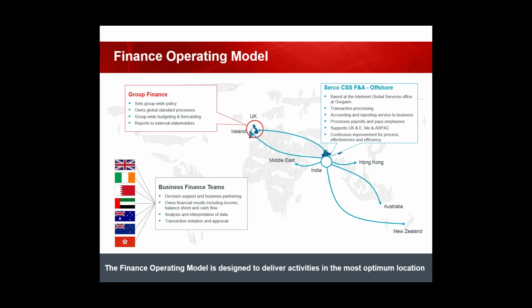Within each of our different geographies, we have what we call business finance teams. Now, these people should be there to support and partner with the operational staff within the contract to make sure that the services we're providing are done in the most efficient way. But the business finance team should also make sure that the contracts are operating to group policy.